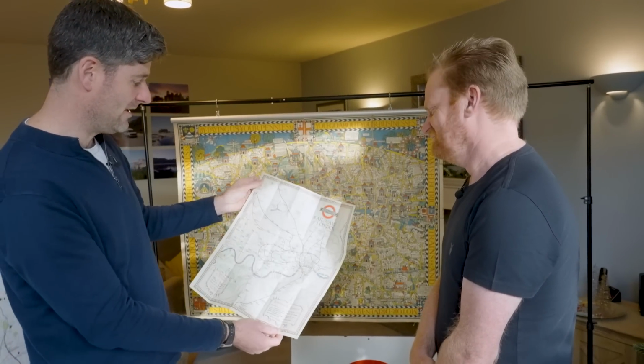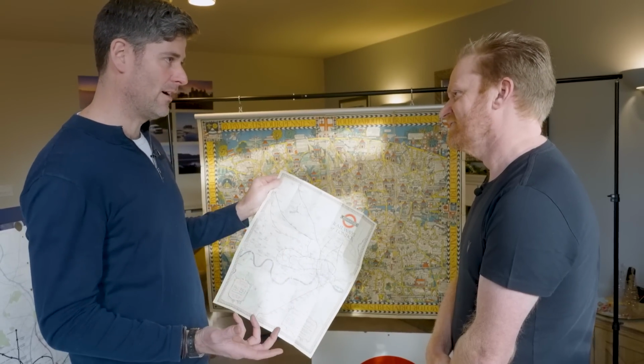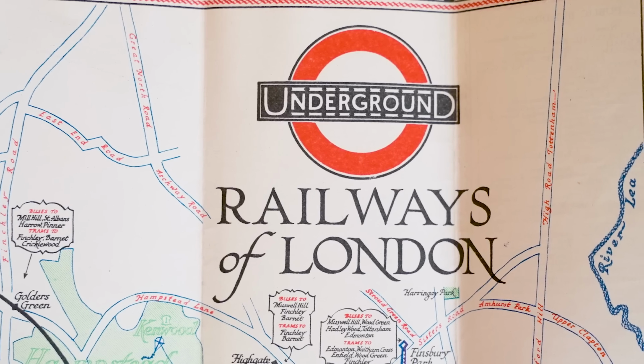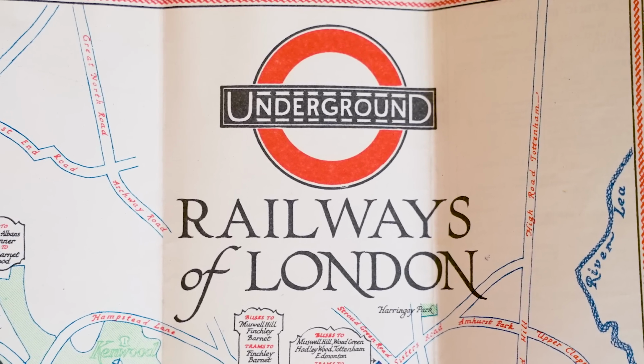So for me, if you were selling to someone that didn't really know much about the London Underground, they weren't out to try and collect every single one, but just wanted one piece, this would be the one that I would probably recommend. Nice. It's really nice. Very nice. All right. So that's 1928.